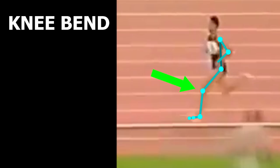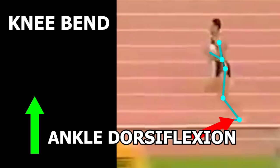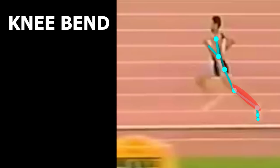Now, how does this affect his running? Well, with increased knee bend, especially during weight acceptance, more quadricep strength is needed to prevent collapse of the knee. However, as the foot prepares for push-off, it actually allows for increased ankle bending. Increased ankle bending during this moment allows him to utilize the spring-like mechanism of his calves for increased power as he pushes off. Ability to do so requires good ankle mobility, which many people lack nowadays.